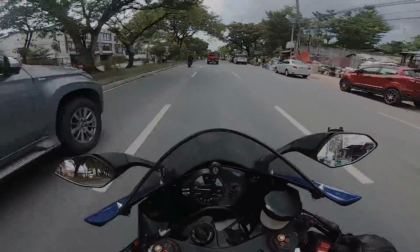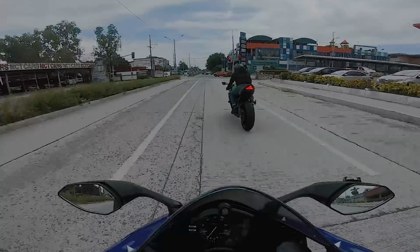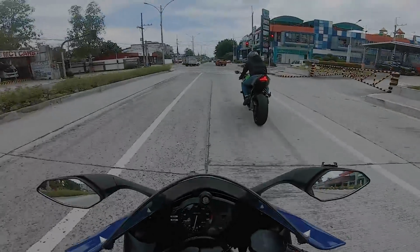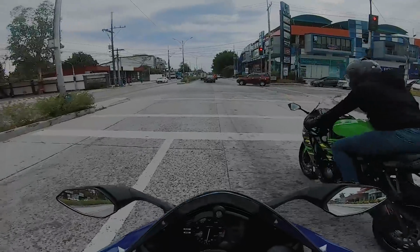In the end, both of them really are great bikes. So it depends on your purpose and taste. For its price, it's worth it. I enjoyed riding it and I love the aggressive styling and riding position.